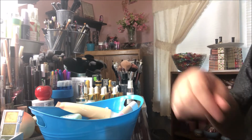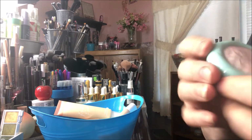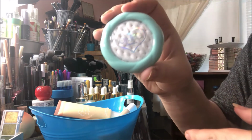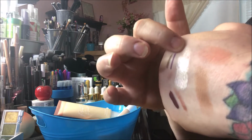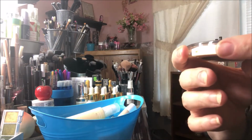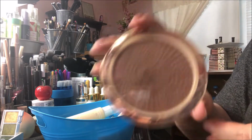So the next thing I used is this OMFG Cosmetics highlighter, and this is in Orange Dreamsicle. So pretty. My friend Pamela sent me that, and it's right here. Look at that, gorgeous. Oh, I love it. It's so pretty.